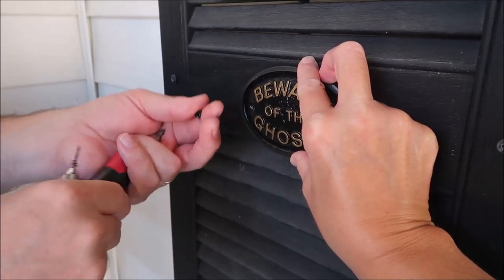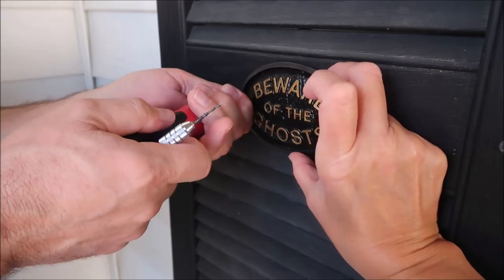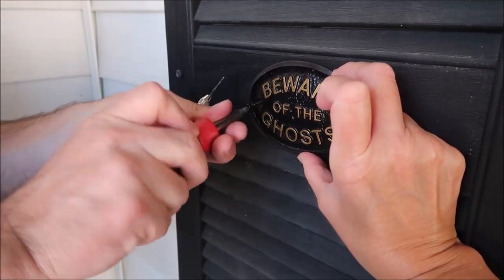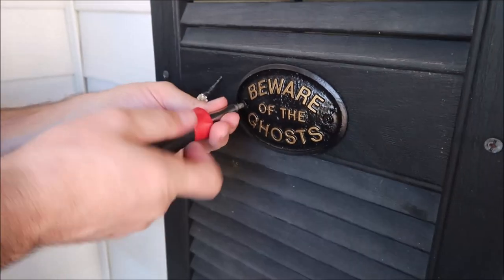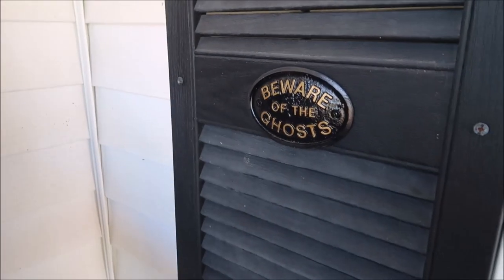And this will stay out year-round, just so you know. This isn't like a Halloween decoration, even though I don't believe in ghosts. Do you believe in ghosts, Kevin? Nah, I don't believe in ghosts. Kevin doesn't believe in ghosts. I just like it, and I think it looks cool. There you go.